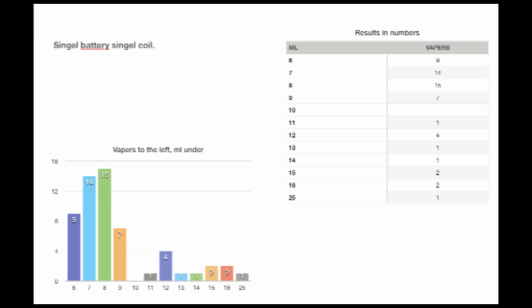So I prefer to look at this in two ways. We can say that most of us, like 70-80% of us, come in at 8 milliliters and then it tapers off. Or we can look at this as two isolated groups, where the group to the left are the norm and the group to the right knows something or uses their equipment in a way most of us do not. I'll come back to it when we go through the datasets again. But first of all, one battery, one coil, 8 milliliters.